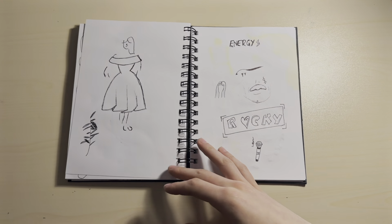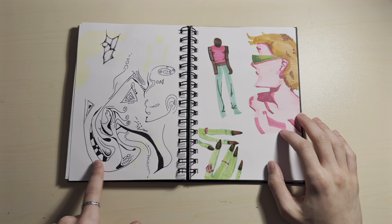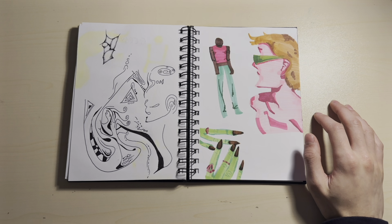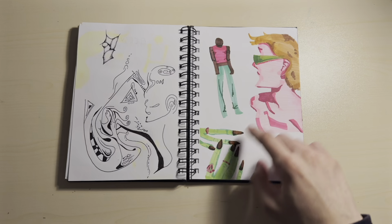Oh god. Yeah, more doodles. I quite like this page, it's just doodles, but I quite like the patterns. And then this is with my markers. I remember I got these pictures on Pinterest, just random pictures, and I tried to do them, but just in a few shades of markers. Just random pictures, but I quite like them.